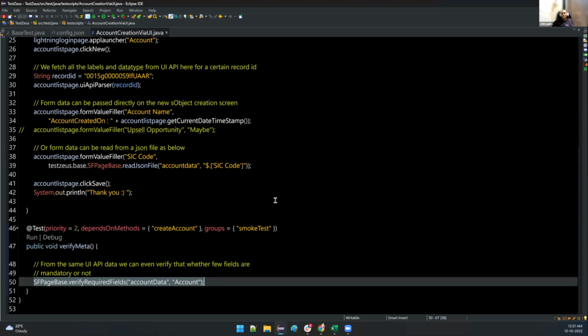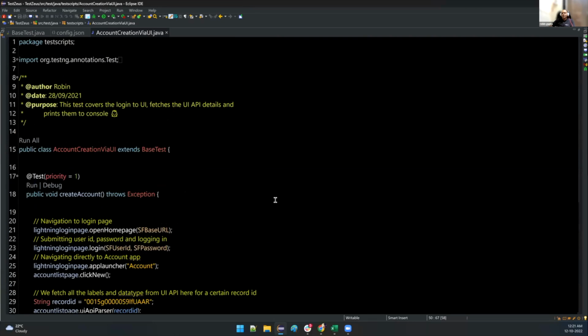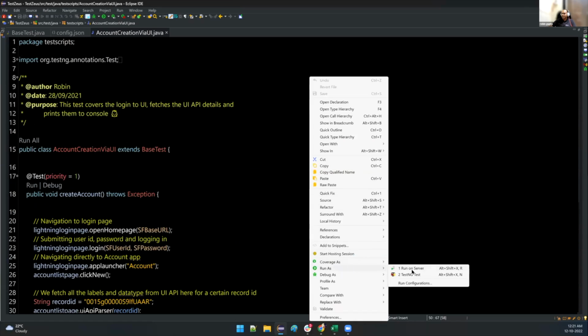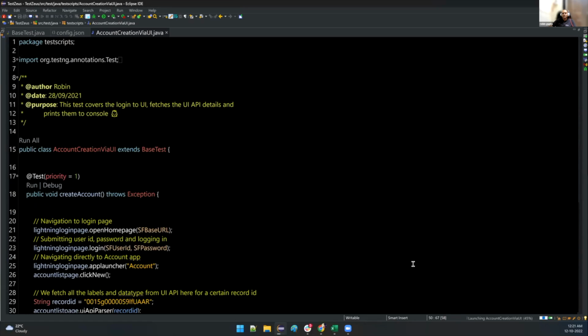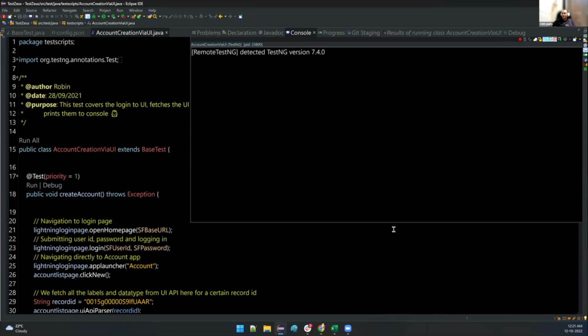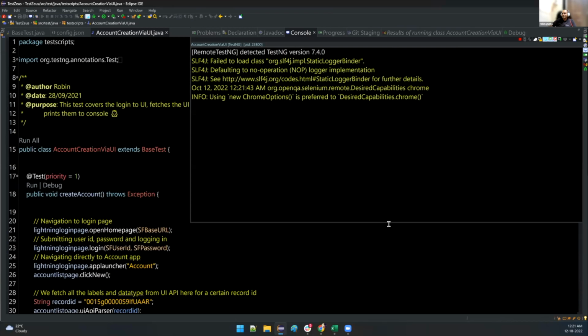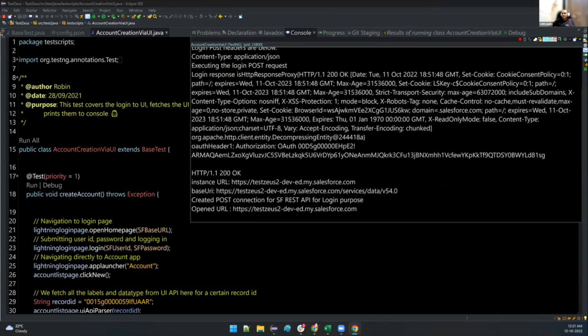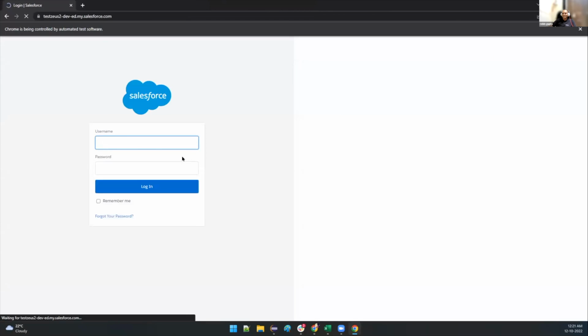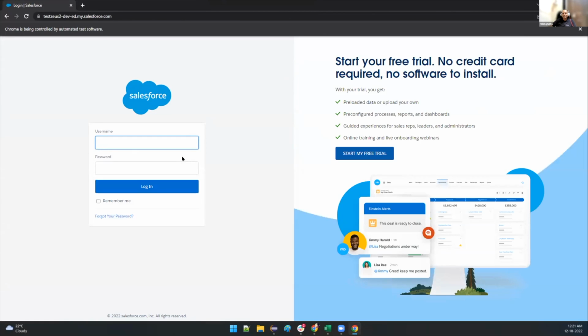Okay. So as I had shown the framework earlier, the same test can be triggered via POM, via TestNG. So we'll try to trigger it as a TestNG test and see how it goes. Okay, there's some logs coming up. Okay, I have two screens. So it opened up the browser on the second screen.